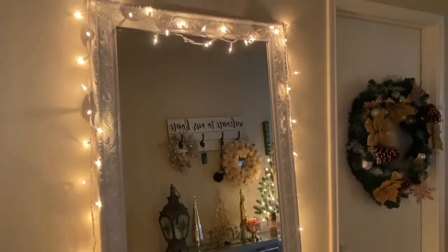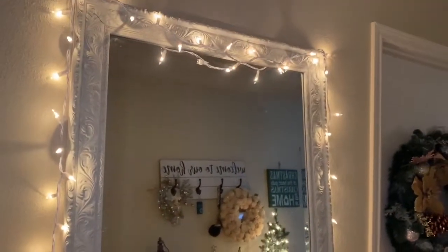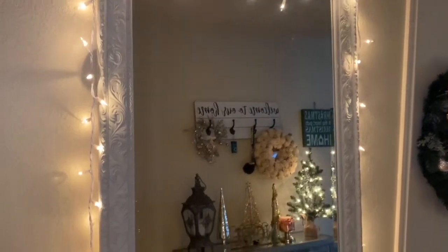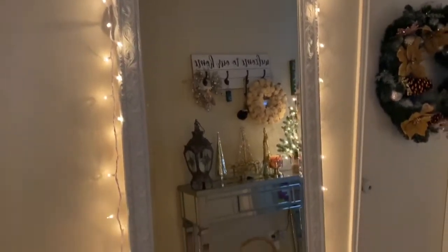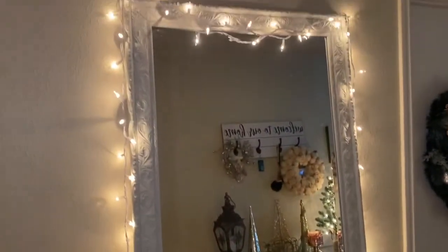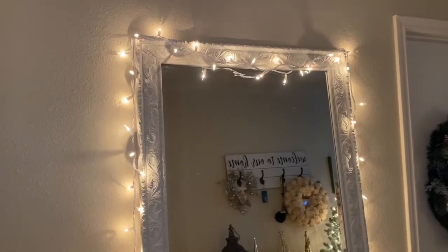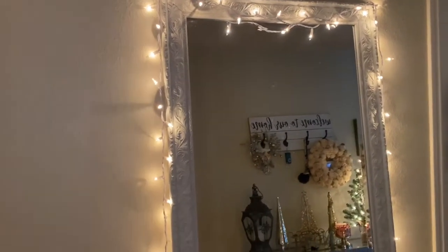Okay guys, and here is my entryway. It might sound a little weird in here. I don't know why, because as soon as I stepped up into this corner, it sounds kind of echoey. But anyway, this is our entryway. I moved this mirror that I used to have in my beauty room out here because it is so dark when you come into our house. So I thought when you open this door, it kind of reflects the light, which I love.